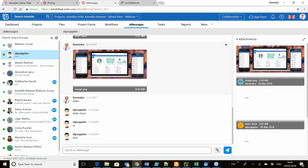So on this screen, on the left hand side, it shows me all the users or contacts with whom I can interact, or I can send and receive messages.